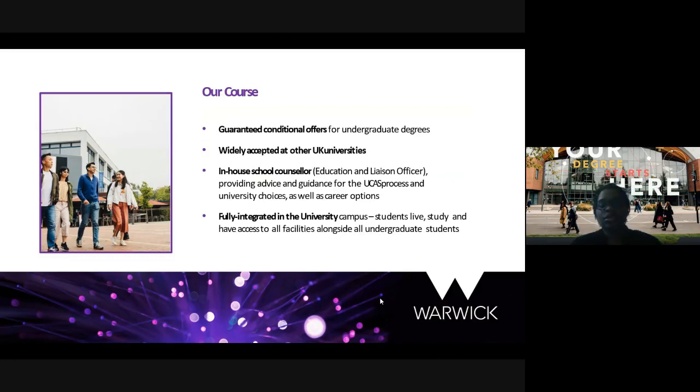So when it comes to the program, all IFP students are guaranteed a conditional offer for their undergraduate studies at the University of Warwick, as long as you're progressing into a fully accepted degree program. When you join, you have access to a students hub, and that students hub will list every single course available to you to apply to. It lists the entry requirements as well, and the English requirement for all of those courses at the University of Warwick. So before you've even sat your first academic class, you know exactly what you need to go where you want to go at Warwick. So that's what you're then able to work towards, and it's guaranteed for that conditional offer.